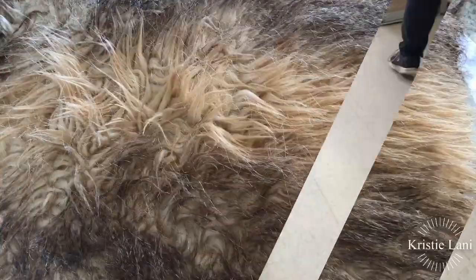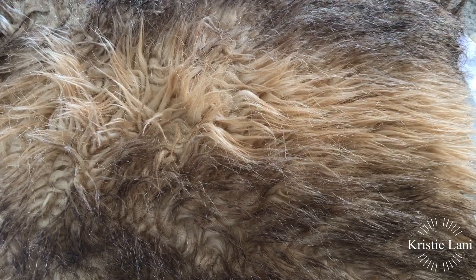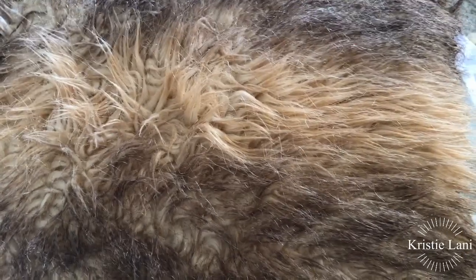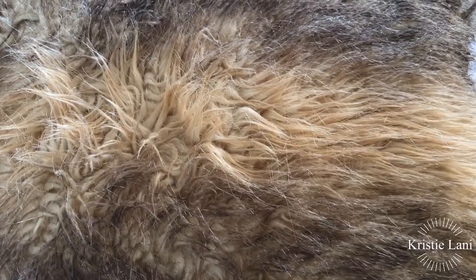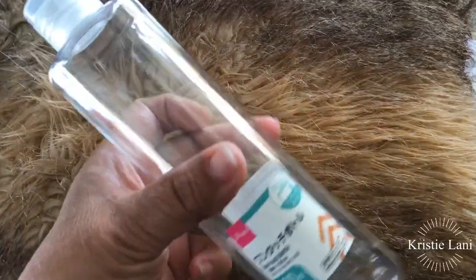Hey everyone, so I did go to Daiso today and I got a little haul to share with you all. Some of these will be going into friend mail. I mean, actually most of it. First thing I want to start off with, keep in mind everything is $1.25.